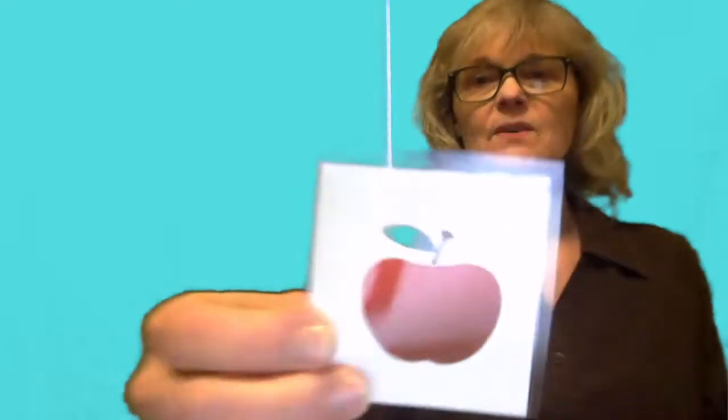Okay, let's go through them again. And I want you to listen and see if you can figure out the sound at the beginning of the word. That's going to tell you what the letter is. This is an apple. Did you figure out what that was? That's an ant.